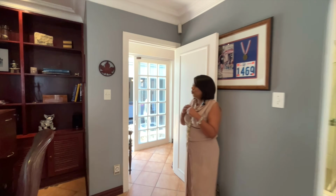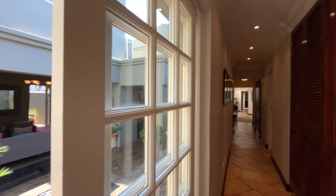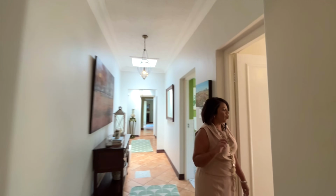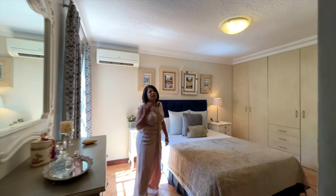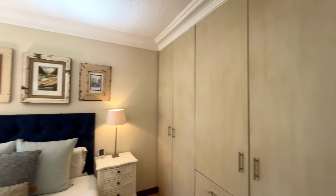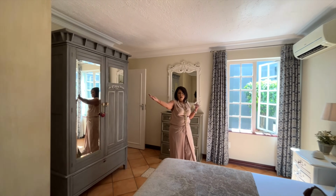I just want to point out to you the beautiful flow from the study into the courtyard again. And now we're going to head back down the passage to the other bedrooms. Here again, plenty of storage in this passage. First, we get to the guest bedroom. So as you can see, this home is really elegantly decorated. The owner has carefully curated pieces over the years and added to the elegance and timeless feel of this home. So this would be your guest bedroom, and it has plenty of storage on my right.